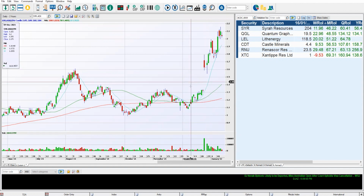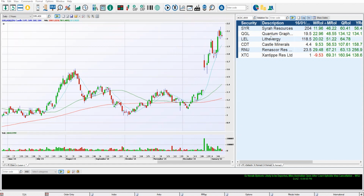Doesn't give you a great opportunity, but if you're early and you're trading a Wyckoff Spring, you can see some entry here. The volume is a bit low in December, so that's a hard one to trade. Good luck to you if you're able to pick it because it's a VCP or a Spring and one to look at. Moving on up to QGL.